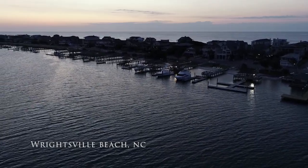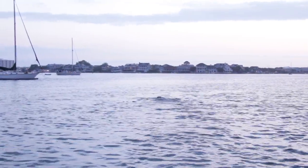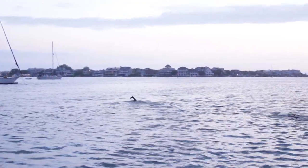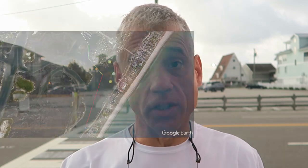This is truly a unique swim course. You've got the tide, it's salt water, and it's point to point, and in all likelihood, it's probably going to be wetsuit legal. Those four factors right there are going to make for a very fast swim. But the purpose of this video is to talk about some of the things in this swim that they don't talk about in the athlete guide. So let's start by taking a closer look at the course itself.